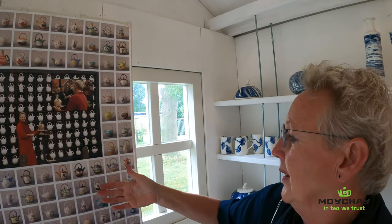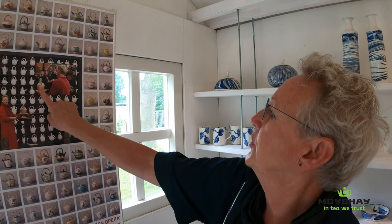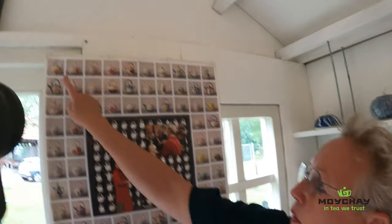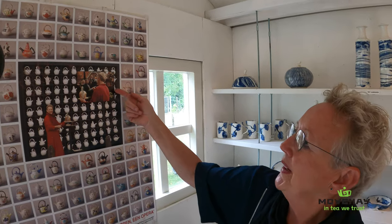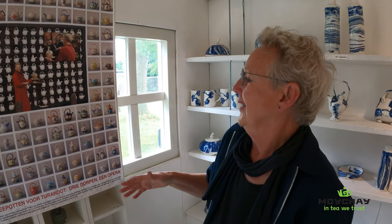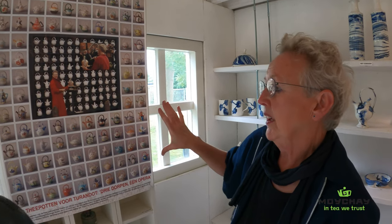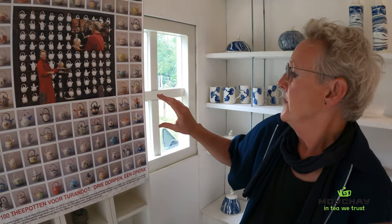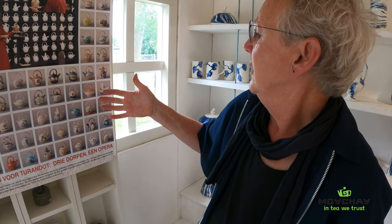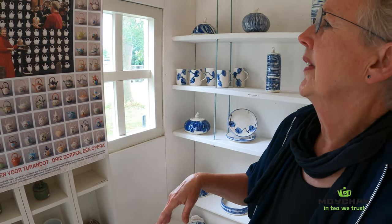Invited to be at the project. So I painted the first teapot, it's here, from the project, and the queen was there. She was asked to paint the first pot, but at the last moment I had to do it myself. And 100 people painted, everyone painted one pot. Wow. And the money from the auction was for the opera. Oh, I see. And great project.